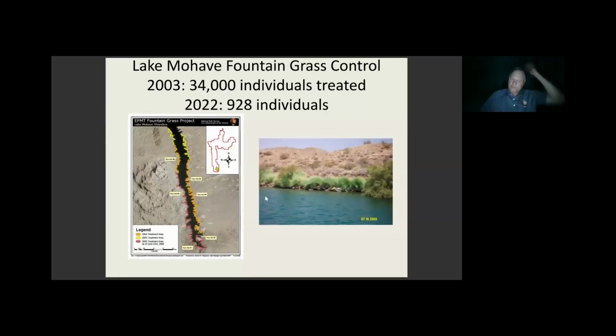It was detected. The point source is Laughlin, Nevada, from some of the casinos that were constructed in the 1990 area. And they planted fountain grass, and then the winds predominantly blow from the south, so it started spreading from the point source and moving up both sides of the Arizona and Nevada side of Lake Mojave. We detected it and started treating in 2003.